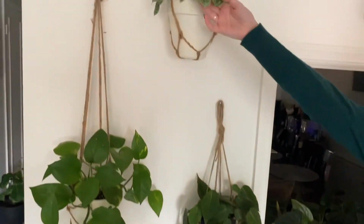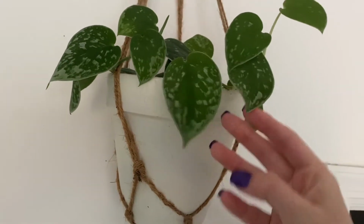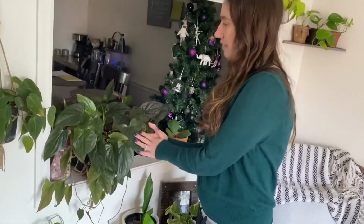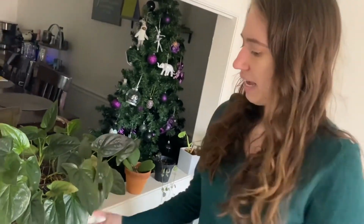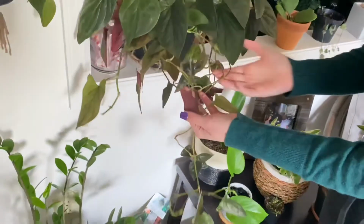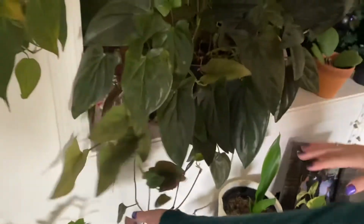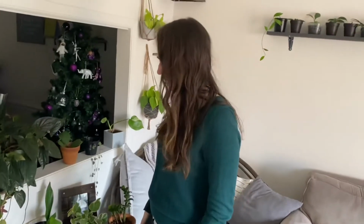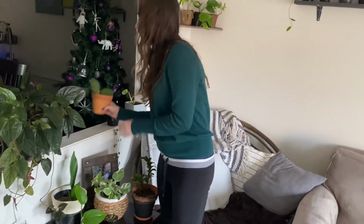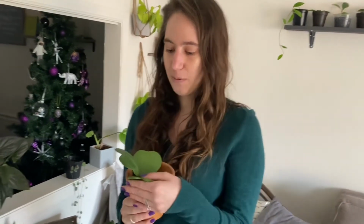Up here we have a Scindapsus silvery. Scindapsus are some of my favorite, just the way that the silver shimmers, it's just gorgeous. Here is one of my pride and joys. This is a Syngonium, Llano Cardi Red. It vines and it's got this maroon on the back with some dark green here. It's a beauty. I've propagated lots from it, and it just continues growing and thriving. Here we have the heart-shaped Hoya that a friend gave me in a secret plant swap, and I'm so proud of it. It's a beauty.